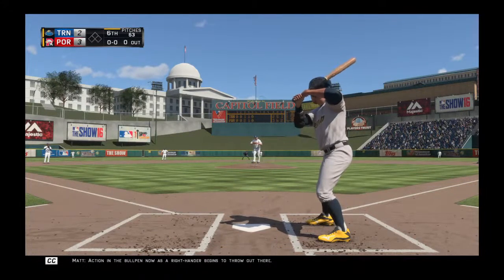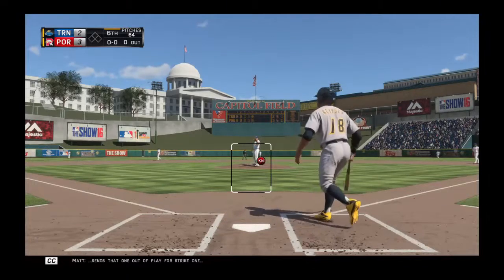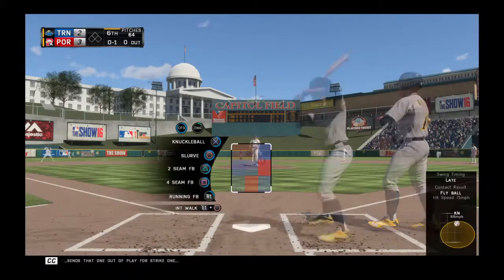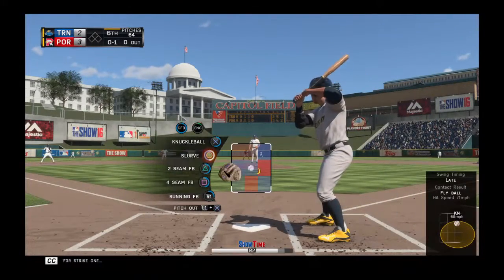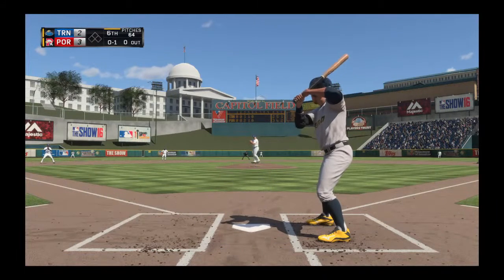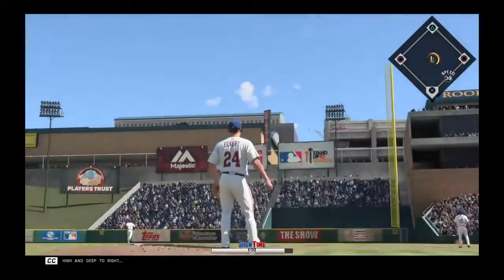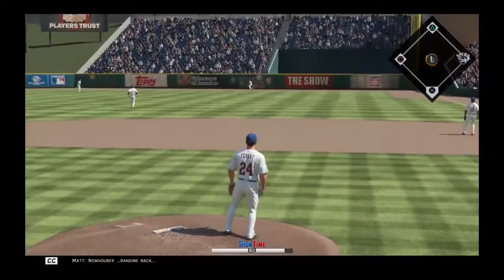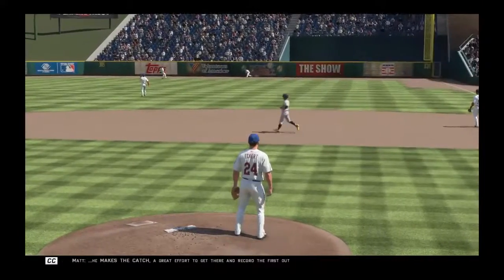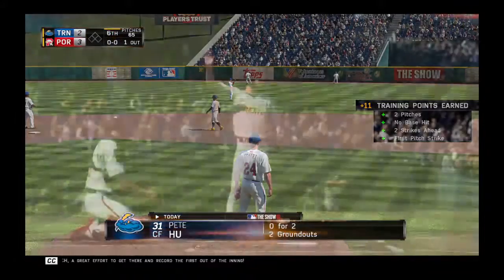Action in the bullpen now as a right-hander begins to throw out there. Sends that one out of play for strike 1. Hey, no outs here. Nobody on. Hey, here we go. Taken high and deep to right. Newhouser ranging back. He makes the catch. A great effort to get there and record the first out of the inning.